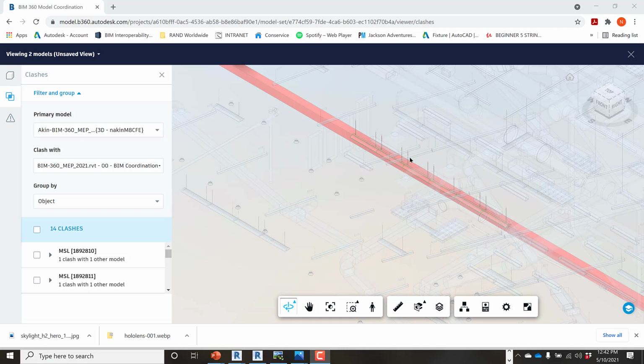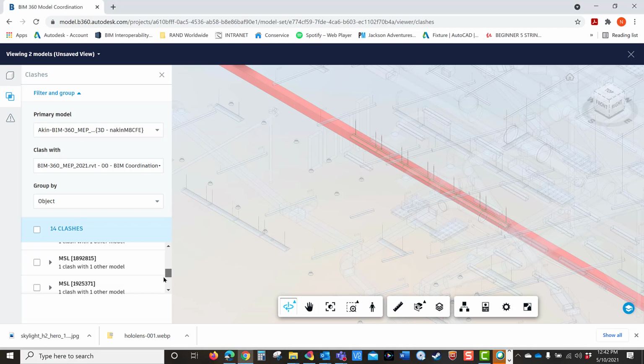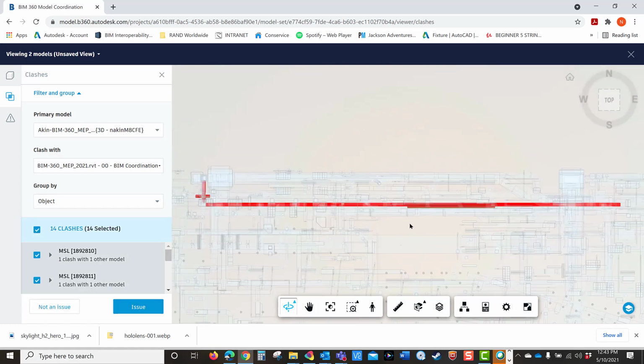As my models open up, I can see my clashes here. So I'm looking at, it says 14 clashes, and here's the list of the clashes. What this is telling me, and as I look at these lights right here, is that these lights are in the wrong place, or either that or this duct is in the wrong place. So I'm just going to select all of them.